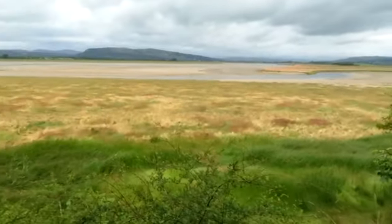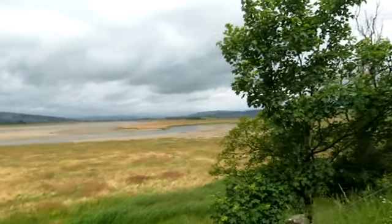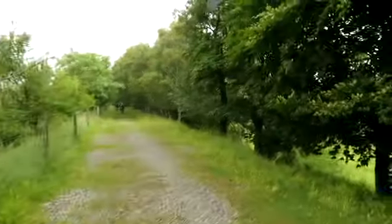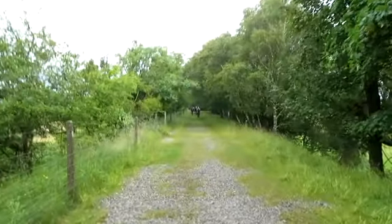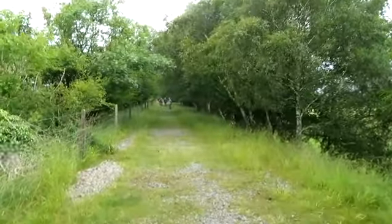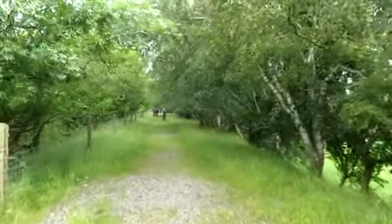Lovely colours of these grasses down on the beach here. Treacherous sands, of course, still part of the bay, a very fast tide, and we're on the old railway line, as you can guess from the terrain that we're walking on. This is taking us east now. We're almost at the top of the map on the walk that we're doing, so at the top of the walk and getting ready to turn back when we've had some lunch. Heading east towards Milnthorpe.